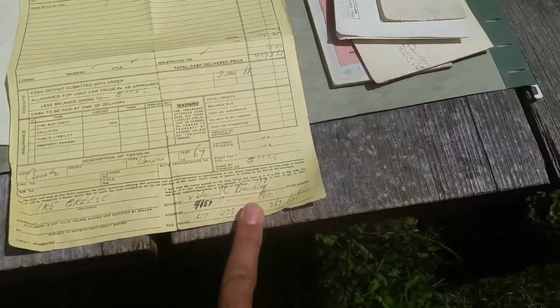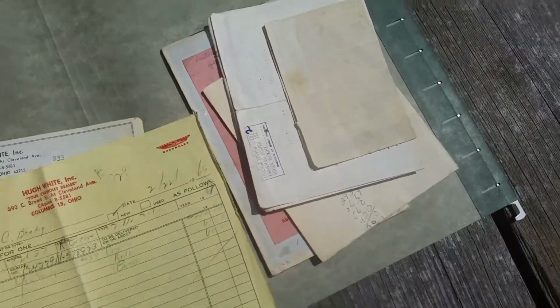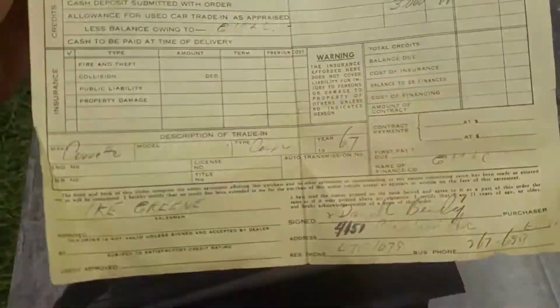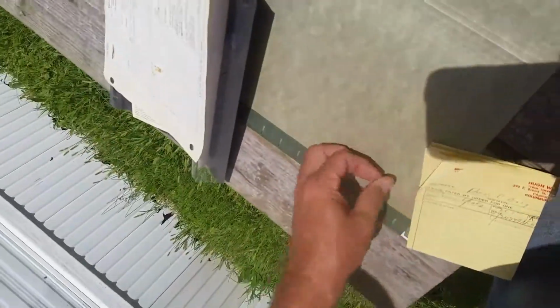There's my dad's address he had at the time he ordered it. I think they changed it, because I think he moved between the time it was ordered and the time it was delivered. Oh, yeah, they changed the date. The address that he'd put down wrong on there, so I just went and corrected it in pen. They could do things like that in them days. It wasn't a big deal.